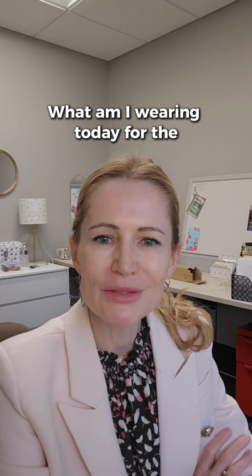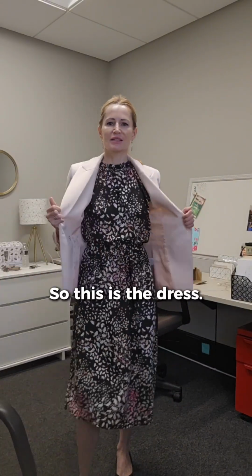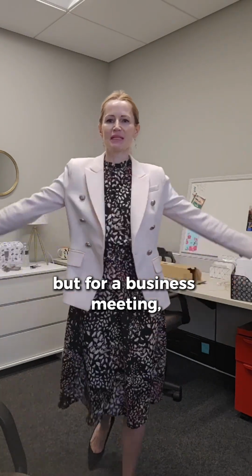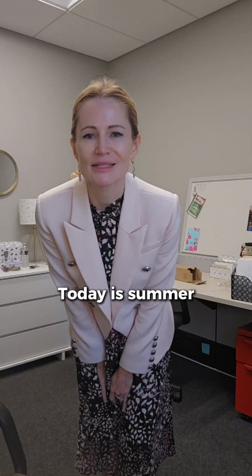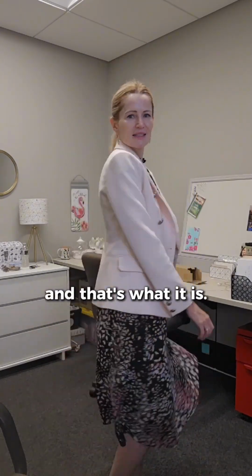What am I wearing today for the buyer's consultation? Those dresses that I told you about. So this is a dress. Sometimes I wear it to church, but for a business meeting, it's going to be with a nice blazer. Today is summer, so that's why we are wearing light clothes, and that's what it is.